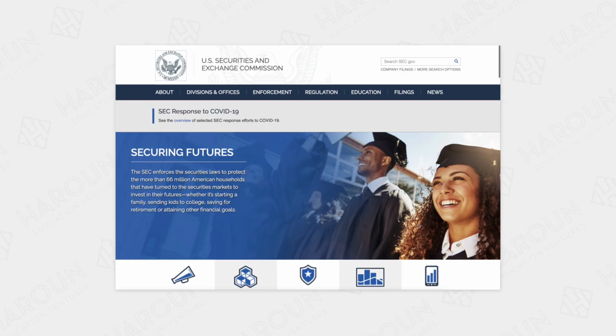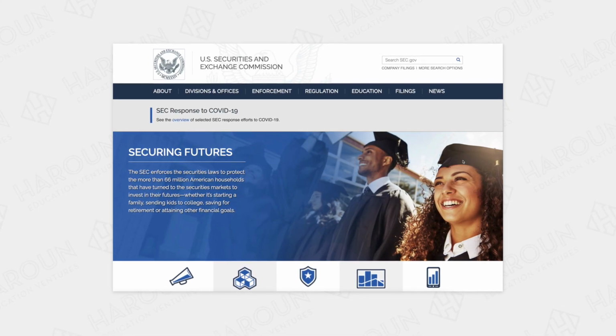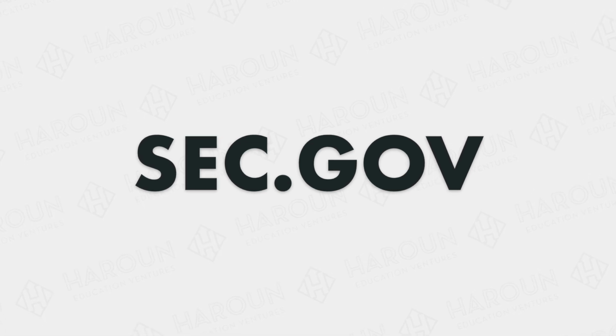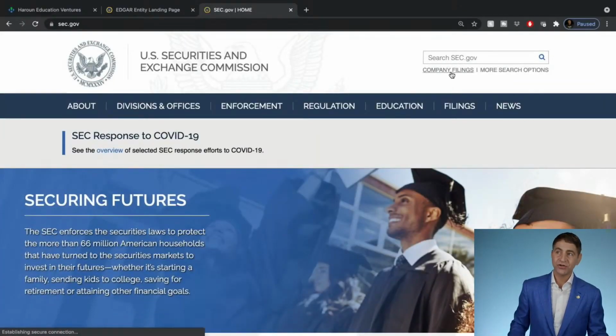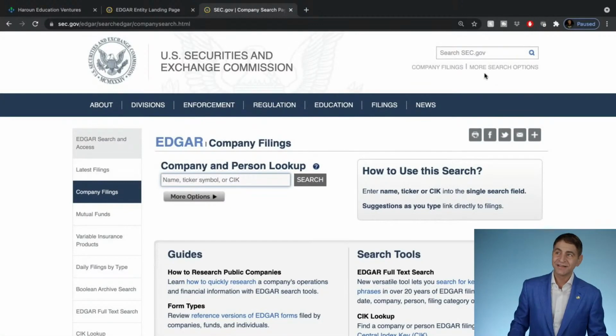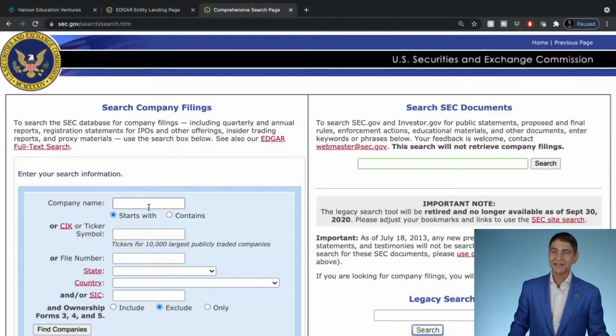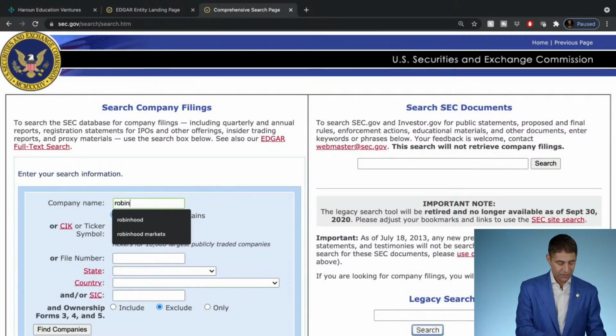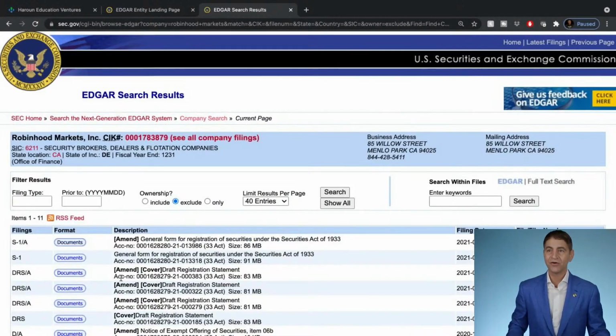Now, the first place you start when doing investment research on an IPO is the government's Securities Exchange website, meaning sec.gov. So let's go there together. And then what we'll do is we'll go to company filings, more search options, company name. And if you don't know the name of the ticker, you can always type in the company name here. Robinhood Markets. Go. Okay, great.